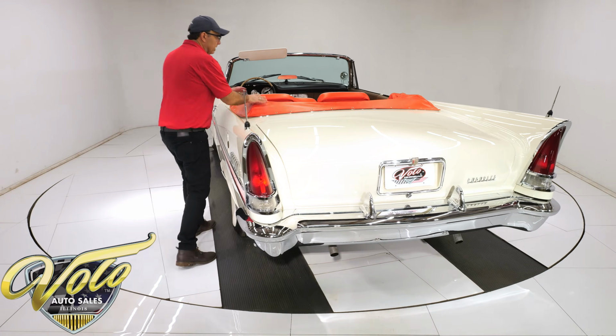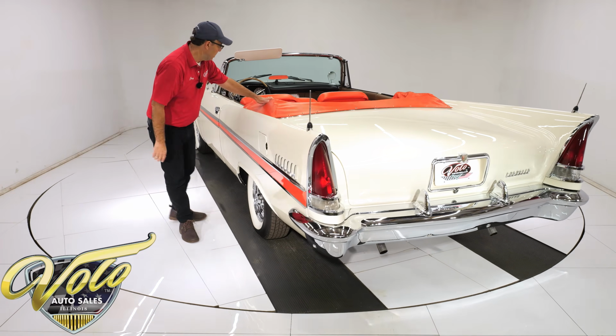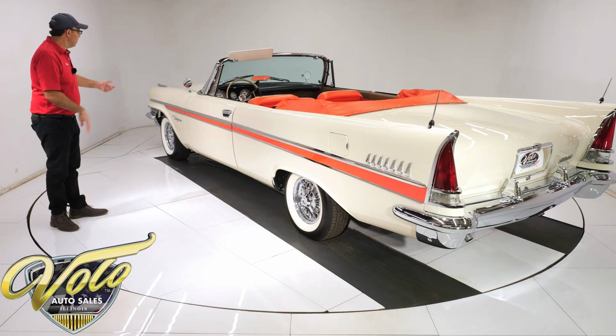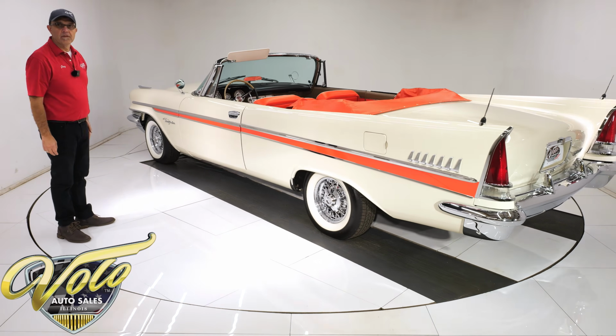Convertible top's in excellent shape. There's pictures of that on our website. It's a power top. So why don't we open it up? I'll show you the Hemi engine and the beautiful interior.